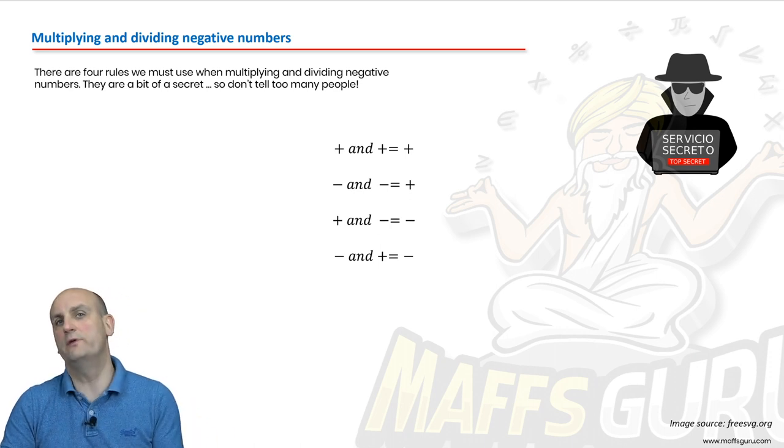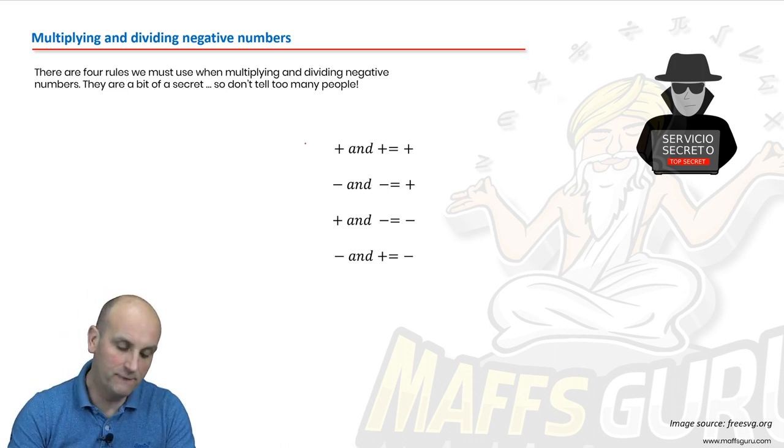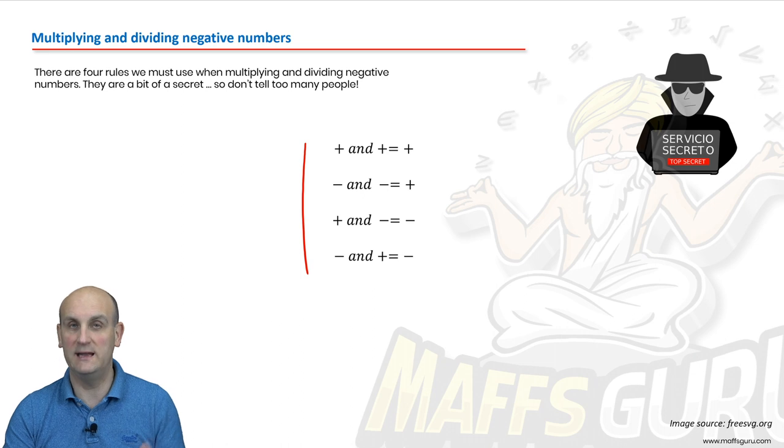Now the next set of rules, and there are lots of rules. You've already got the BIDMAS in your summary book, so now we've got the plus and plus. These are four rules about multiplying and dividing negative numbers. Now it's not just multiplying and dividing. Actually, these rules come in handy later on when we add and subtract as well.